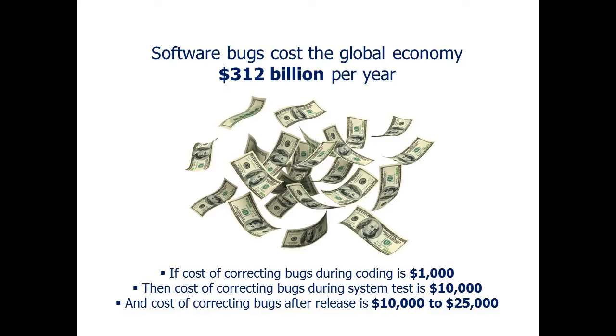The scary thing is that if that bug makes it through into the system testing, then it's going to cost 10 times the amount to then go back and fix that bug. Even worse than that is if this particular bug makes it into the final release, then it could cost between 10 and 25 times more just to fix that bug. So I guess the takeaway here is that it's much better to identify these bugs earlier on in the development cycle, and that will dramatically reduce your overall costs.